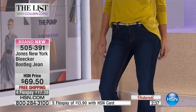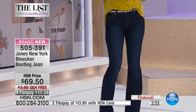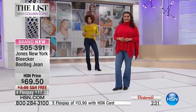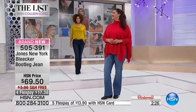It's fitted really, really well. This is a little lower than the traditional straight leg we'll be looking at later, but it really is a very kind of updated classic. It is. And the tushy looks great in these jeans.